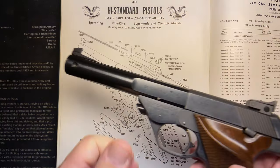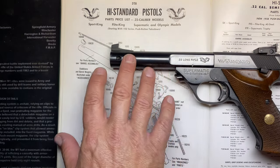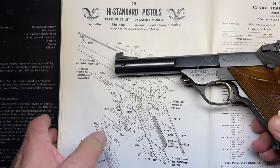And I looked for one that was like that. I didn't want the military grip. I wanted like this. And they have a lot of crazy barrels and crazy accessories. I didn't want the thing looking like a Buck Rogers ray gun. You know, I just wanted it looking like a target pistol. And that's what I got.